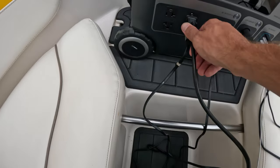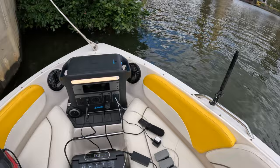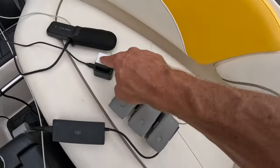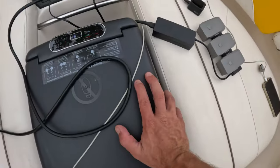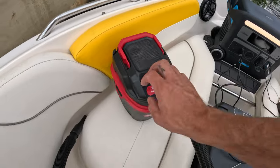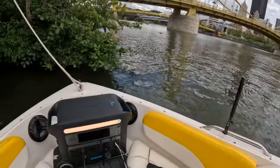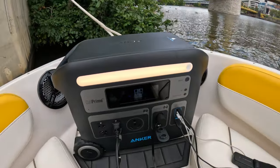I also keep this little mini shop vac on my boat to clean up all the dirt and everything that gets thrown everywhere in here. We have 1, 2, 3, 4, 5, and the fridge, 6 things charging right now, plus the light on there, and then a super high amperage shop vac going at the same time. I still think it's only pulling 718 watts. This thing can handle a lot more than that.